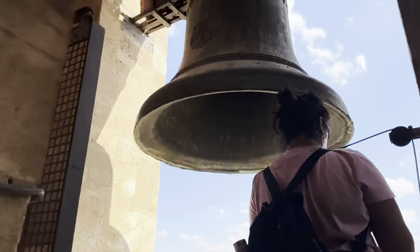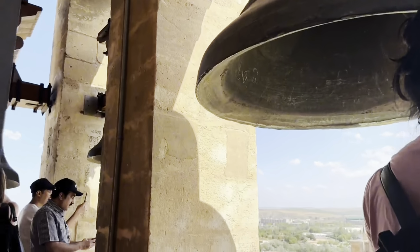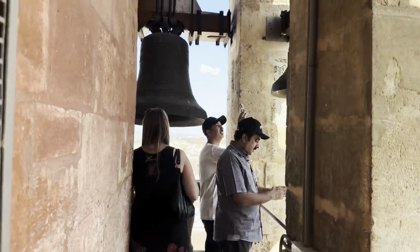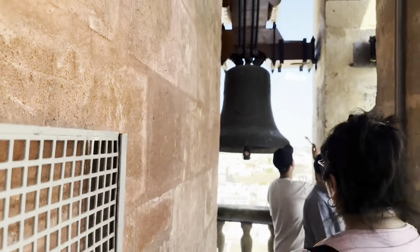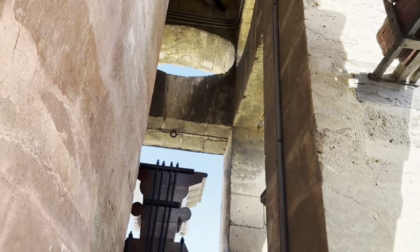The tower houses a set of ancient bells, each with its own unique history. Some of these bells date back centuries, and they have played a vital role in the life of the city, ringing to mark significant events and occasions.